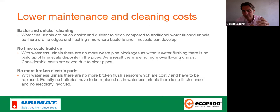This is actually an interesting argument. The highway chain Marché from Mövenpick Group in Switzerland, one of the main reasons they chose Urimat was also to eliminate the clogging of the pipes. It's because it was very costly to clear the pipes on an annual basis. No more broken electric parts with waterless urinals from Urimat.